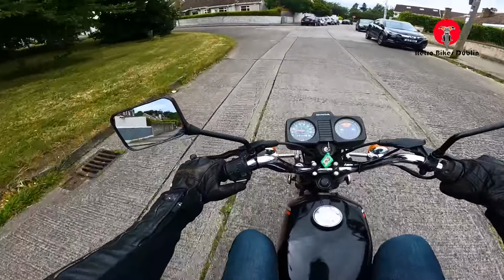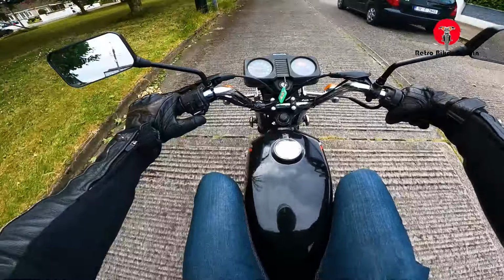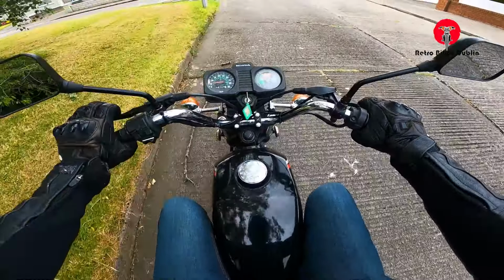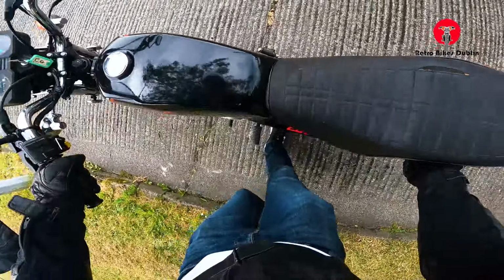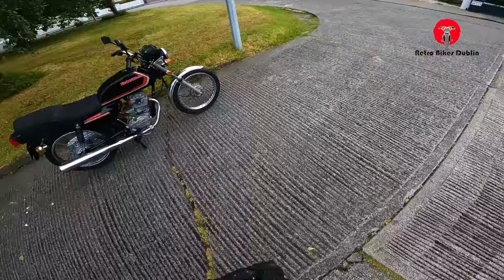I'll just turn into the left here. Go through all the electrics and so on. As you can see, it's idling nicely there now. I just turned it onto the on position rather than reserve. Maybe it was getting some poor fuel from the bottom of the reserve tank. As you can see, idling nicely there.